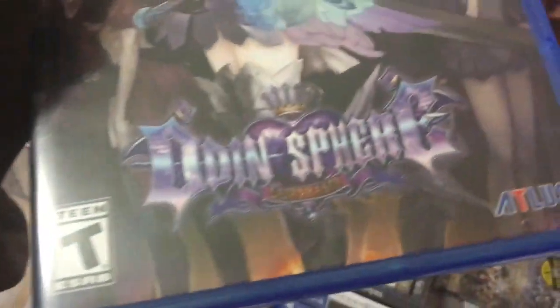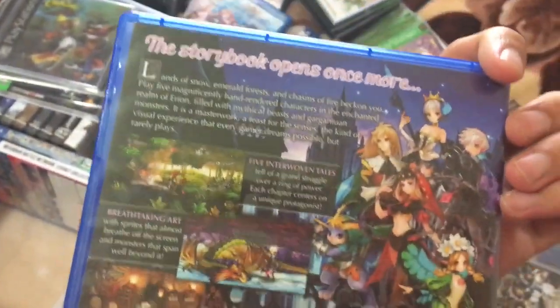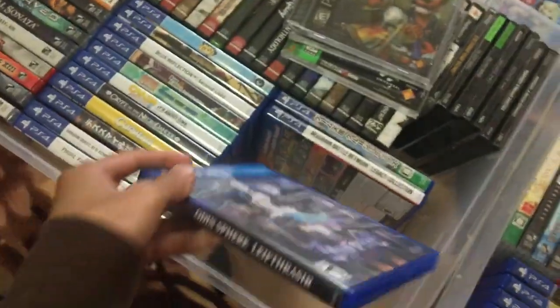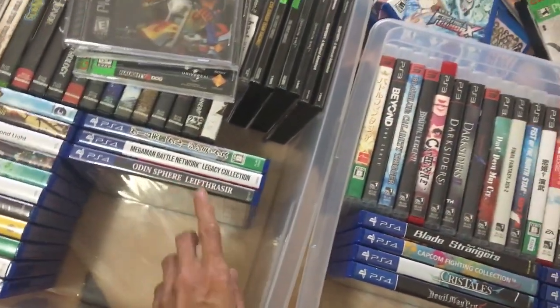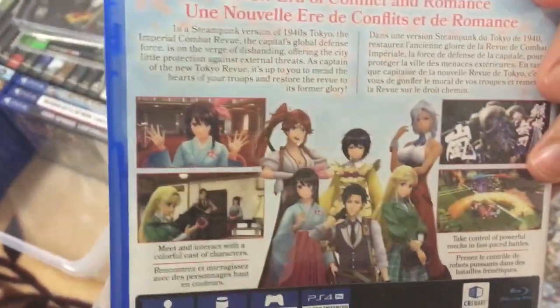Odin Sphere Lift Racer. I don't know how to pronounce that title. Lift Racer, I haven't touched this yet. I still definitely want to get to this at some point. I'm actually going to be playing this soon, so yeah. Soccer Wars, haven't played this one yet either, but it looks pretty cool.